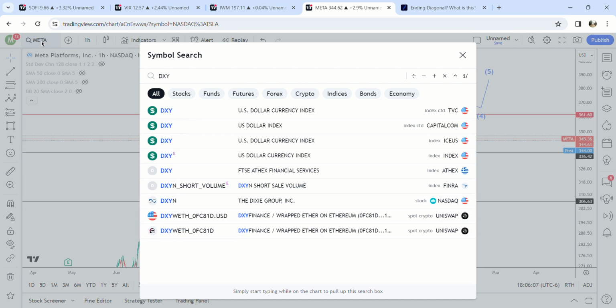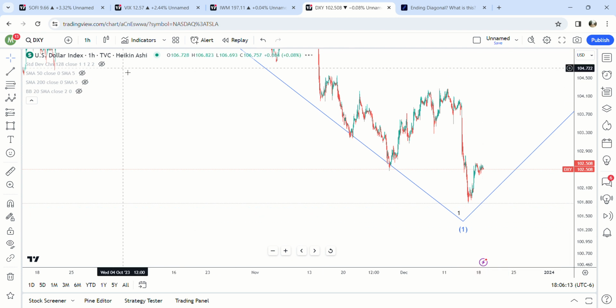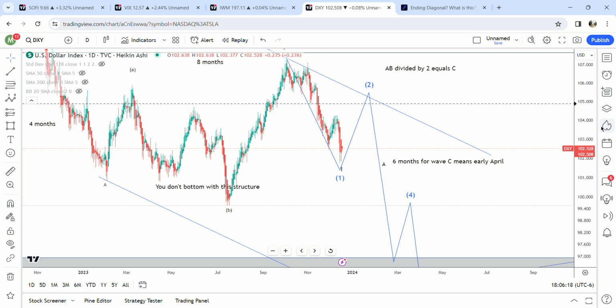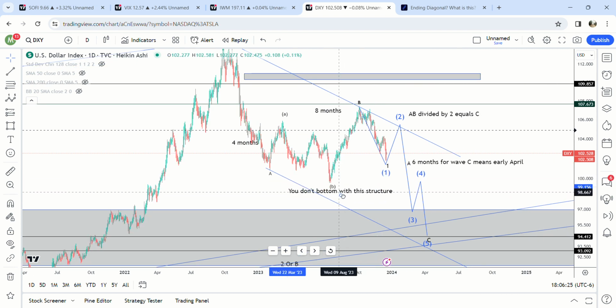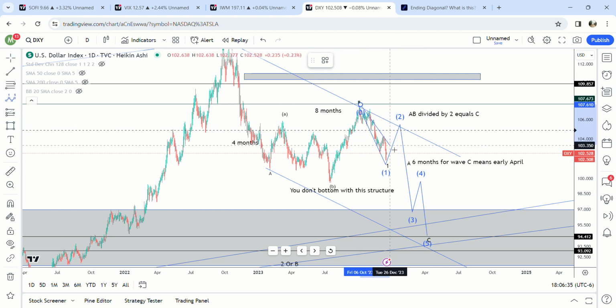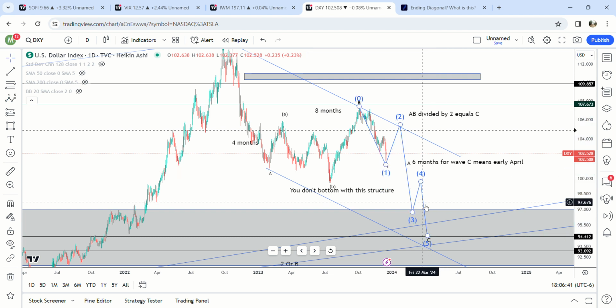Let's look at DXY. I have it drawn out right here. You see I wrote this out. You don't bottom with this structure. This took 4 months. This took 8 months. AB divided by 2 equals C. So that's about 6 months. So I'm expecting this to go, again, like this down here into April. Another reason why you're probably going to want to buy this dip on all of these tech stocks.